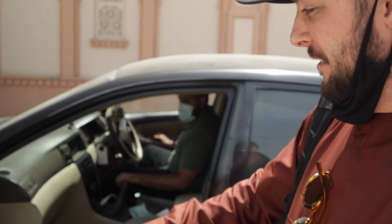One thing that's different in Pakistan that I keep forgetting: as we get in the car, you get in on this side, the driver's side, typically.